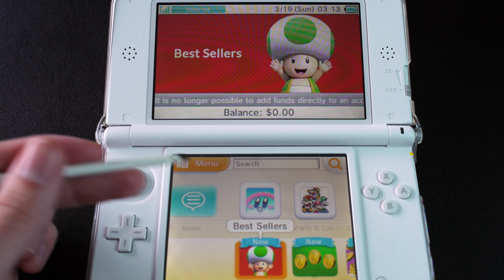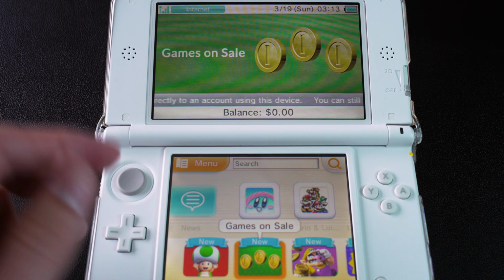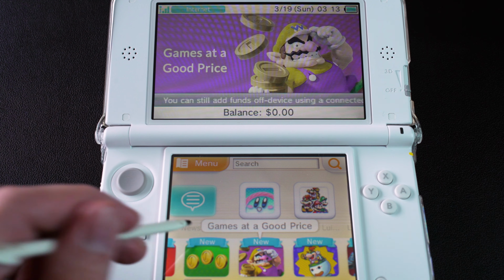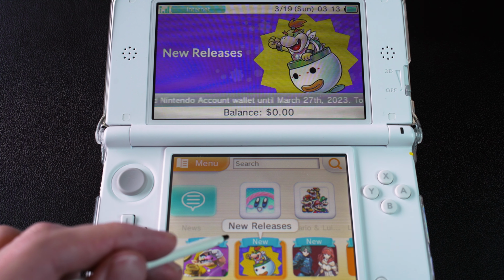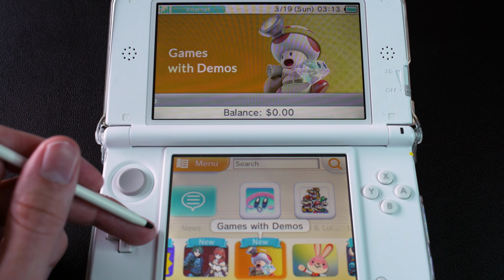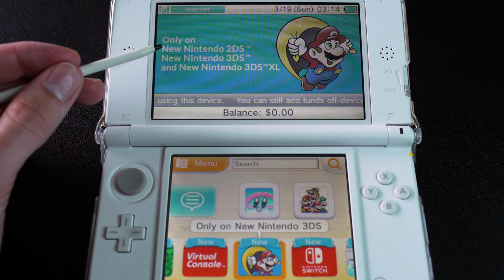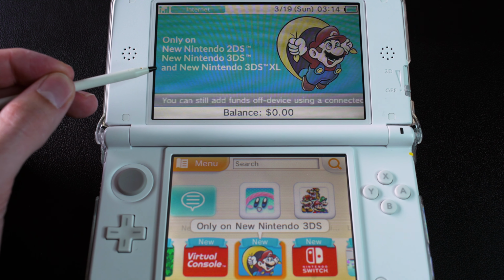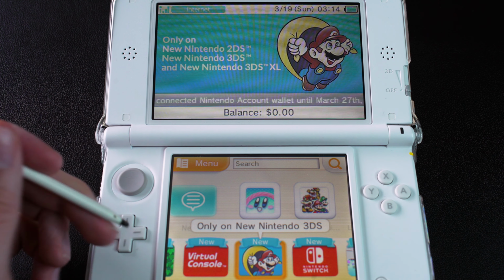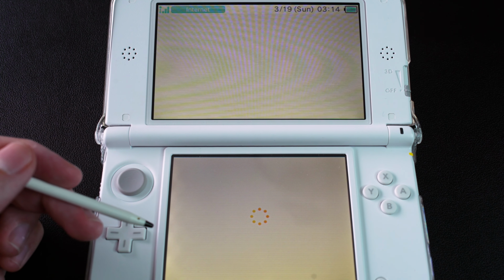Some of the categories: we got bestsellers, so we'll probably be going through bestsellers today. Games on sale. I'm curious to see what's in there as well. Games at a good price. I've wondered what's the difference between games at a good price and games on sale. New releases, the next category. Cool. So mostly Fire Emblem stuff there. We got games with demos. Virtual console. This one's a little weird because I don't have a new 3DS system, as you can tell. I don't have the two analog sticks there, just the one, so can't get anything from there. Featured on Nintendo Switch. I'm just going to really work with the bestsellers.